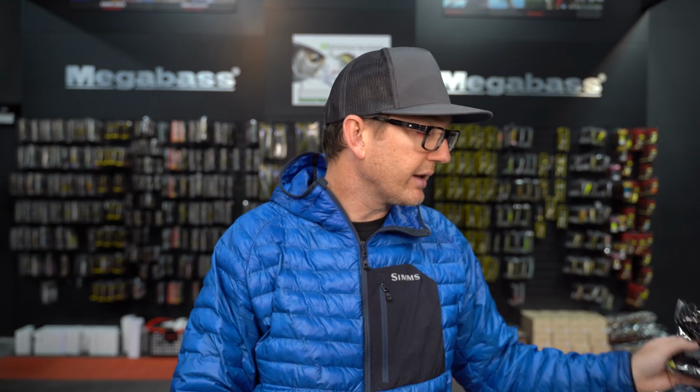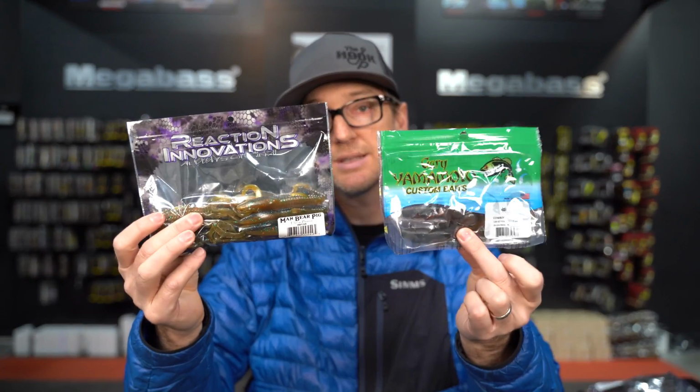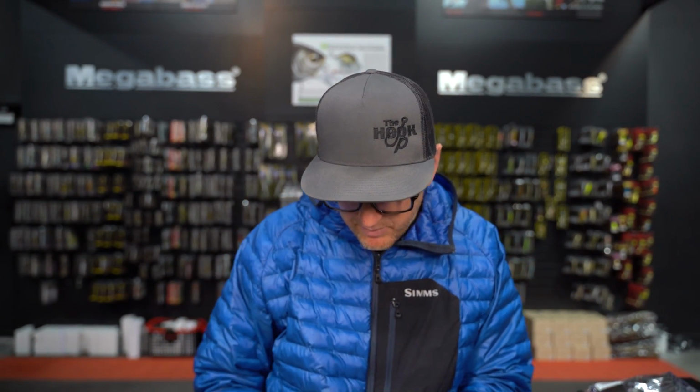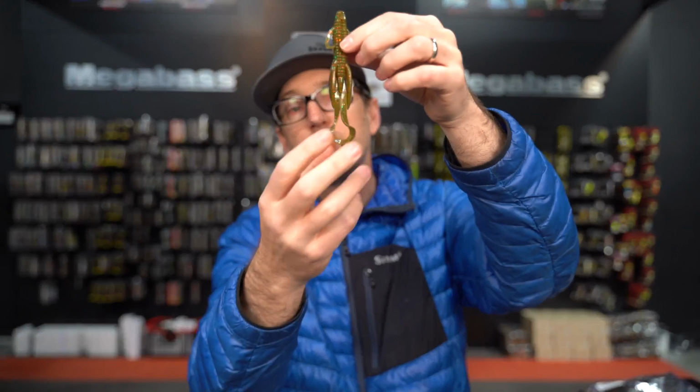As the spring progresses, as they get to a post-spawn mode, that's when we find that something with some action really triggers them. So as you start to see fry around the bushes and that kind of stuff, we love to switch to things that have some movement. Something like a Yamamoto Cowboy, a Man Bear Pig, a Brush Hog, right? What I mean by movement is I want something that's got some of these grub style legs. Something that as it's falling, it's going to have some life to it versus just a slow flutter down.